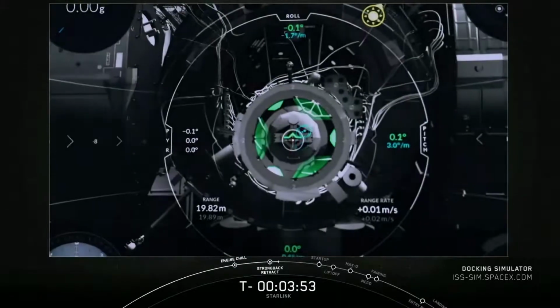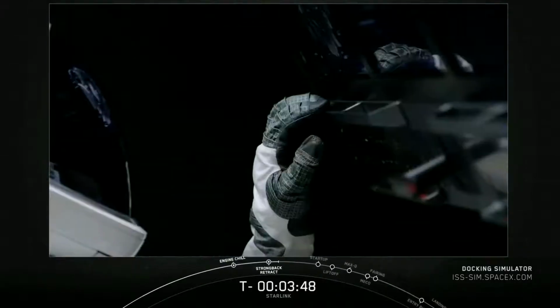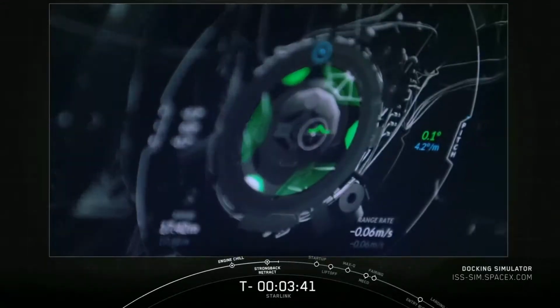We recently released the same simulation that the astronauts trained on in advance of the Demo 2 mission. Head over to iss-sim.spacex.com to give it a try yourself.